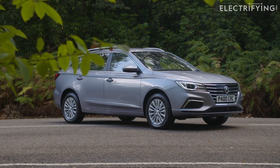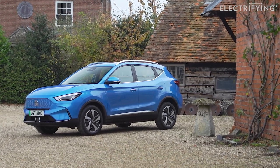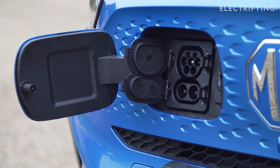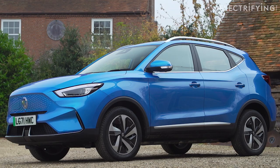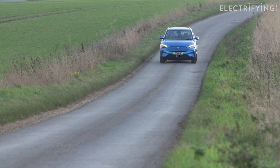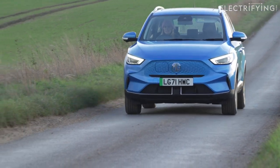It's MG. So the MG5, which is like a small estate car, and the MG ZS, which is like a little medium-sized SUV, you know, like every electric car seems to be at the moment. They are, I'm not going to say cheap, they're value for money. And they work, and both of them come with a long-range option now, so you get 250-ish miles of range. They're decent quality. You're not going to get kissed by a lot of people for driving one, but they work.